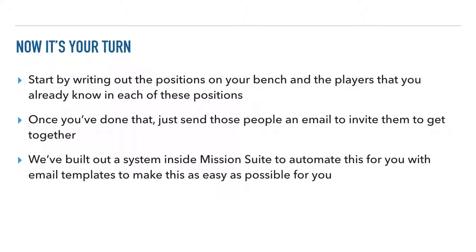Now, if you can't use a system like Mission Suite, and I'm sure that there are some salespeople, franchisees, licensees on the webinar here that have to use their own systems, there are ways that you can implement this that use Outlook and Gmail and a tool called Zapier to get the automation and get those emails sent out. It takes a bit more work to get set up, but it does get the job done. And I've actually created a short DIY training class that will walk you through exactly how to set that up using the tools that you already have.